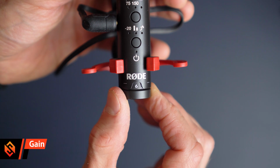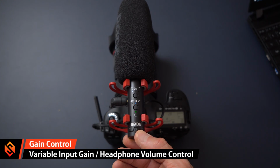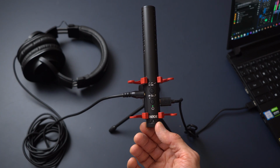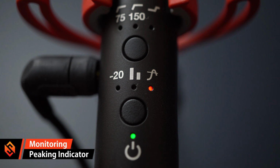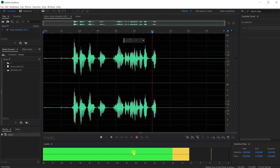You can adjust the audio levels using the variable gain control at the back of the microphone, and this controls either the input volume if you're using this microphone on camera or with a mobile phone, or it controls the output volume for your headphones if you're using this microphone via USB-C. Finally, there's also a peaking meter indicator that will light up whenever your audio is clipping, and this is really useful to just double check that your audio isn't being blown out when you're on location.